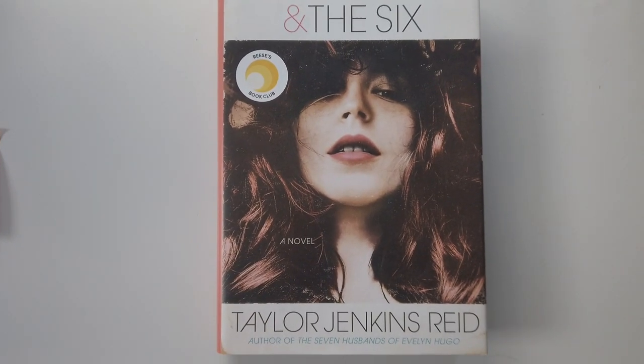But Daisy Jones and the Six follows a fictional band in the 70s, I believe. I've talked about this book quite a bit, but it is written as a string of interviews, and I feel like the character development, especially in this book, is phenomenal. The plot is interesting. It shows a lot of insight into the world of rock and roll culture and its toxicity, but also the perks of being a rocker, if you will. And it's based on Fleetwood Mac, and I am a Stevie Nicks stan.